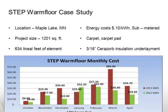What really made this satisfying for us in this case study was that the customer was concerned about their home. They weren't occupying their lower level like they should have because it just was not comfortable. So they chose Step Warmfloor to really maximize the use of the space and provide enhanced heating. The customer was completely satisfied with the comfort as well as the low operating costs.